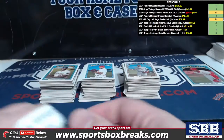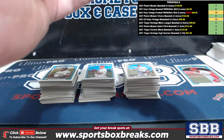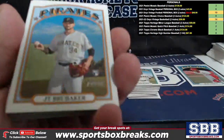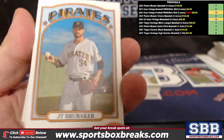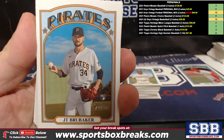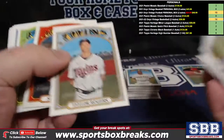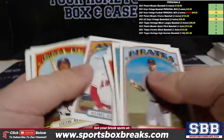All right, let's find some stuff here. Just looking at what we could approximately find. Short prints. All right. Here we go. JT Brubaker. Get a better focus here on Mr. Brubaker. All right. Here we go. Rookie performances of Ryan Mountcastle. That's a pretty cool looking card. There's Taylor Rogers. God, he looks just like his brother. Funny how genetics works like that. It's obviously a joke.